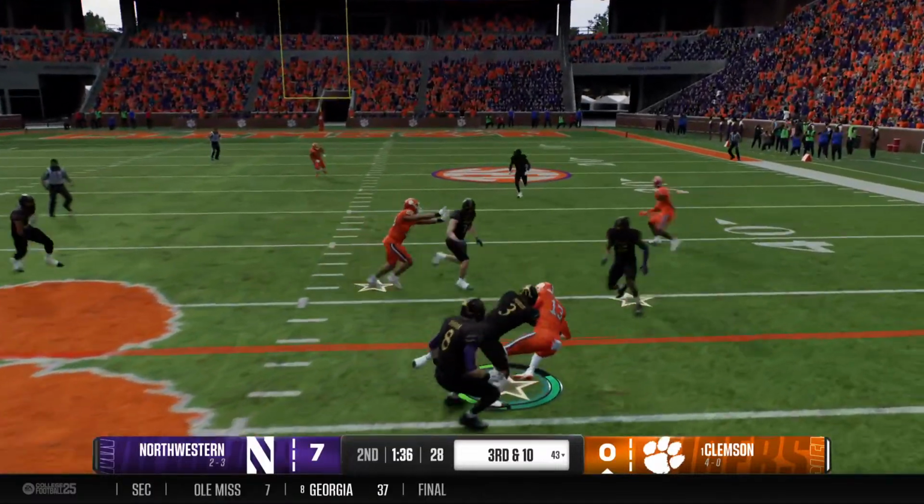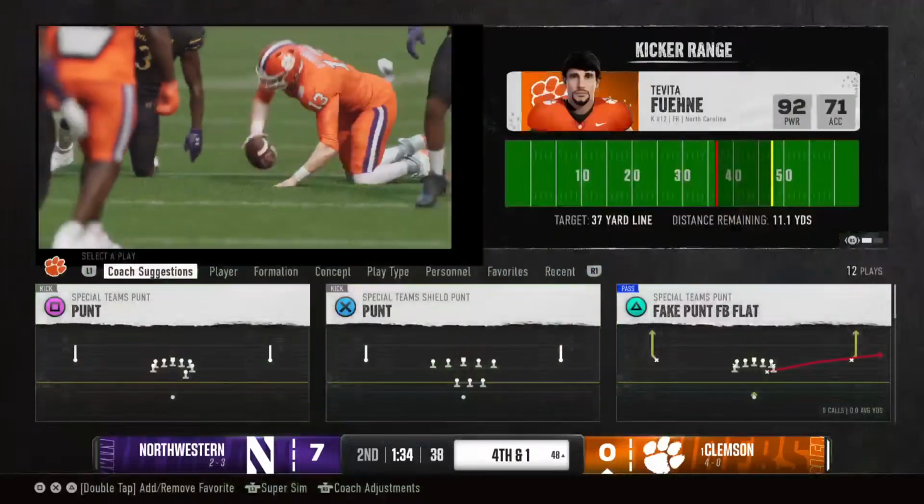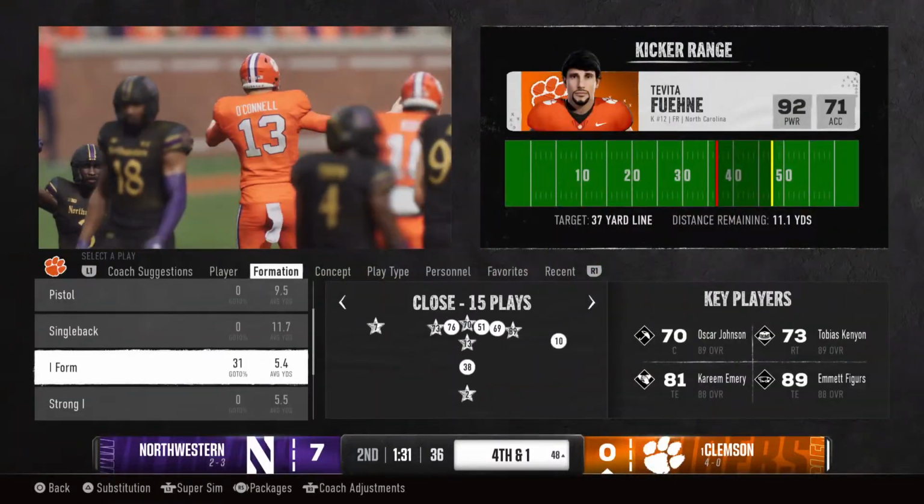He'll try to do it himself. And he is not going to get there as the defense gets him on the ground.